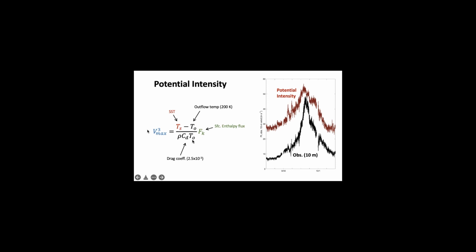The colors are the wind speed. So this happened during the core of the hurricane. This is the strongest winds. The red colors here are 40, 50 meter per second winds. So this could have an important impact potentially on the intensity.